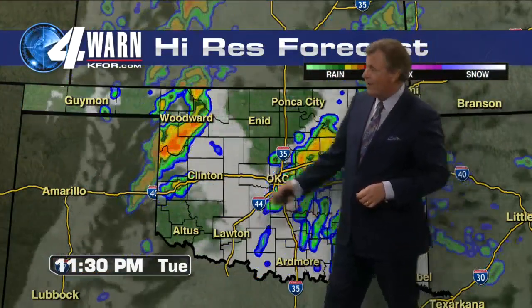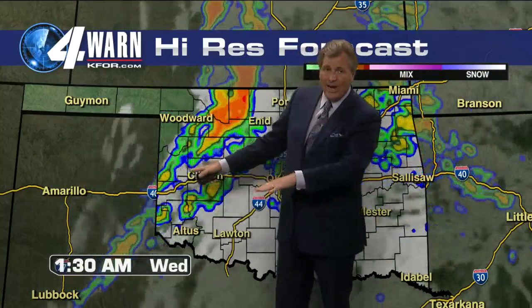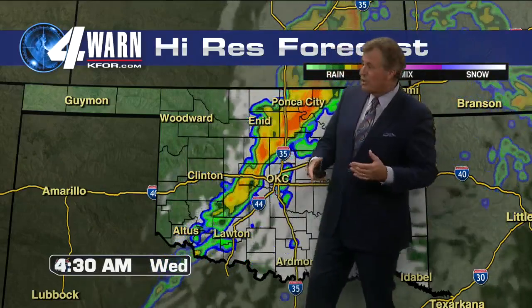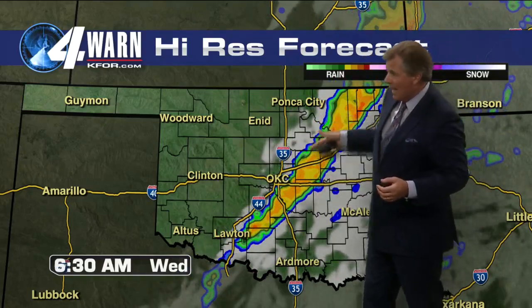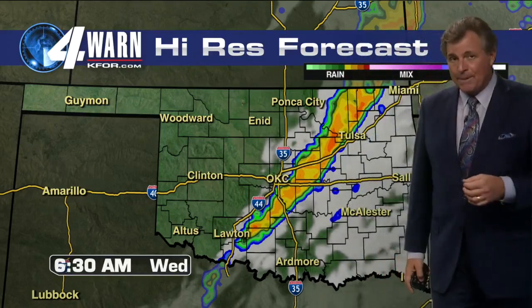So here's future weather as we head through the overnight hours. The squall line develops. We see some good rain, a lot of lightning and thunder, risk of some damaging winds, some large hail, still a lingering but generally lower tornado threat rolling through the 4, the 5, the 6 o'clock in the morning hour. The line comes through the metro as well. So the first part of the morning drive will likely be wet tonight.